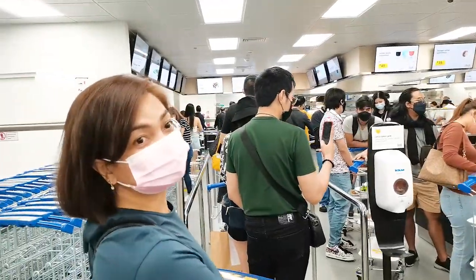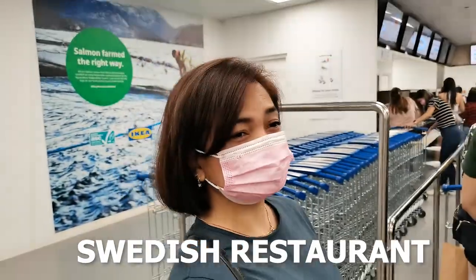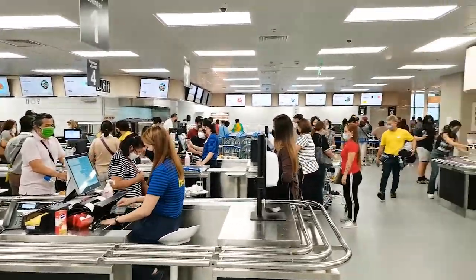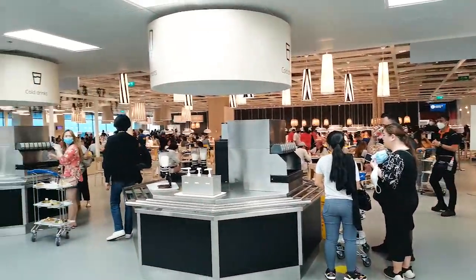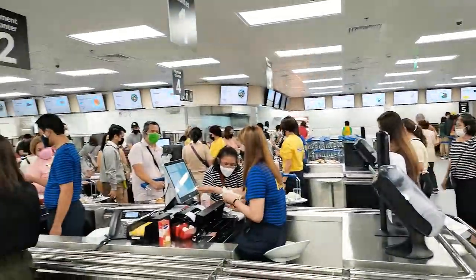We're now here at the Swedish restaurant. May nagutom na raw eh. So ito, medyo mahaba pila, pero mabilis naman. Mabilis naman yung movement ng pila and maraming tables. So maluwag naman siya. Si Lani medyo nawala kasi naghanap ng brewed coffee.